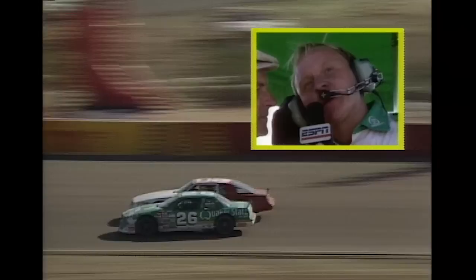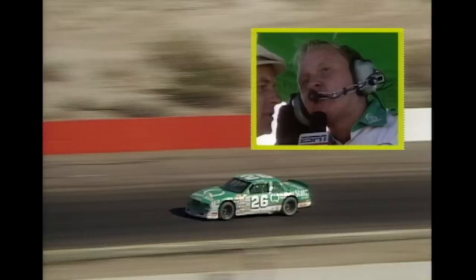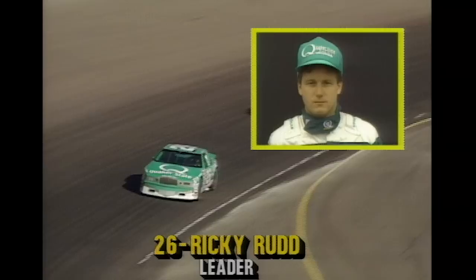You know, we need a caution here directly. We need a pit stop, need some tires on it. Other than that, he says everything's okay. What will you do in the caution? What will you change? We'll change four tires. That's the story from Ricky Rudd's pit. Jerry Punch, what's going on where you are?